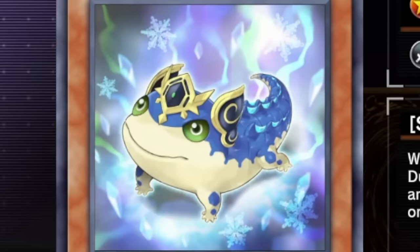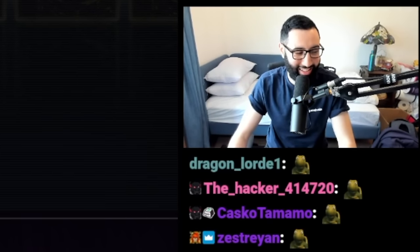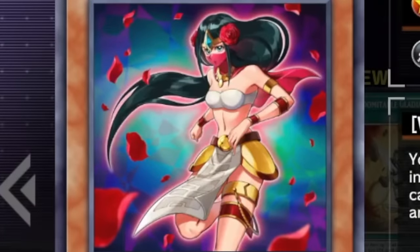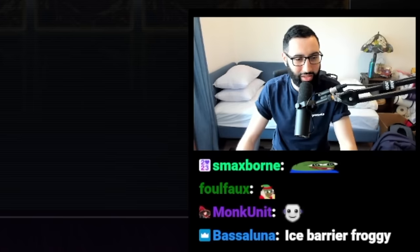Hexa, Spirit of the... Look, he's so happy. He's so happy. Look at me. I'm a tuner. I sync for summon into Trishula. Indomitable Gladiator Beast. Super heavy cards. Rose Shaman. Yeah. It's a good Yu-Gi-Oh card, that. That's a very good Yu-Gi-Oh card. I'm sure the effect is decent as well.